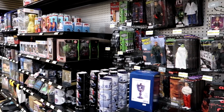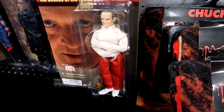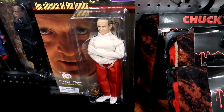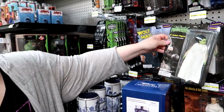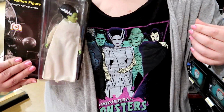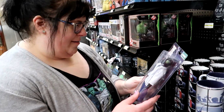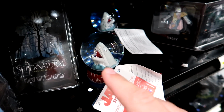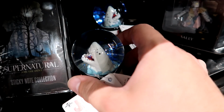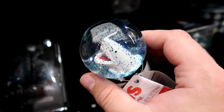They have a whole horror section over here. Look at this. They have Hannibal Lecter from Silence of the Lambs right there. Matches my shirt. Oh yeah, you got your Universal Monsters shirt on. Oh, the Fly. That's the original Fly. And the snow globe here, it's got dead eyes. They're black, like a doll's eyes.